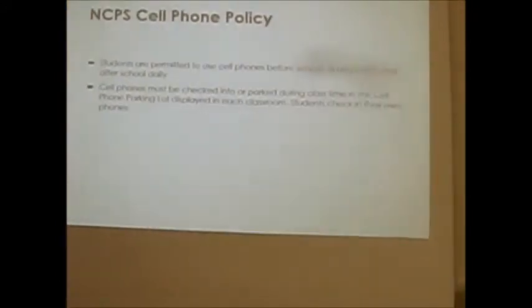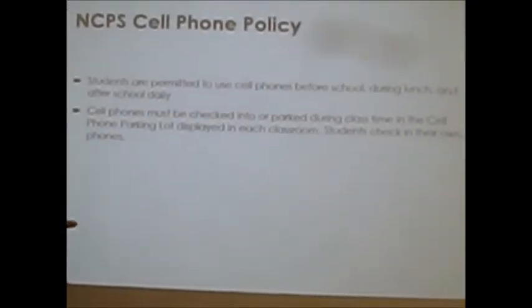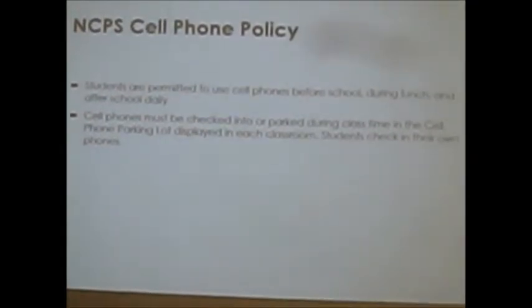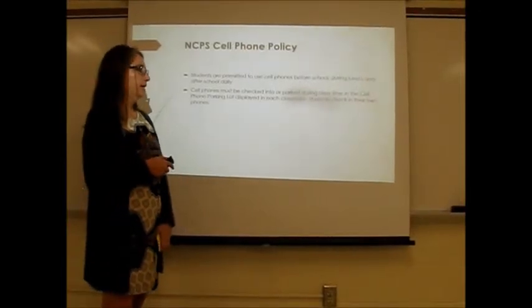Nelson County Public Schools, they permit the use of cell phones before school, during lunch, and after school. But when you're in a classroom, you must check your phone in during that class time at a cell phone parking lot in each classroom. And then you check your own phone in, and then you get your own phone out at the end of class.